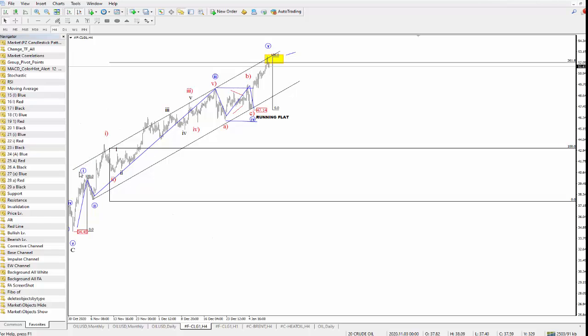Also there you have the upper side of this Elliott wave channel. I connected the bottom of wave 2 and the bottom of wave 4, and then at the top of wave 3 you have the upper parallel line, which could limit the upside for the current fifth wave. So a very important level up here.